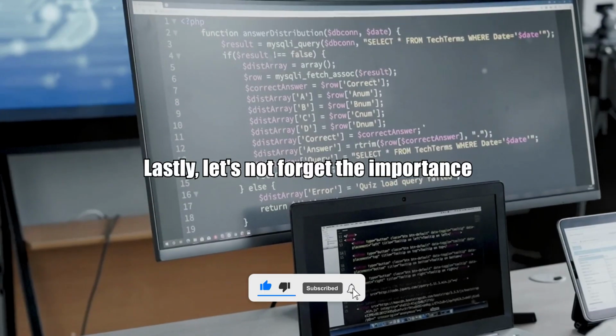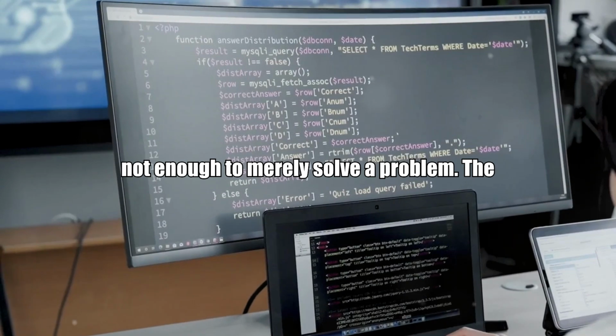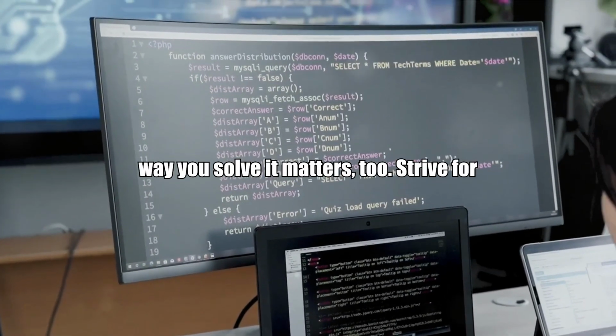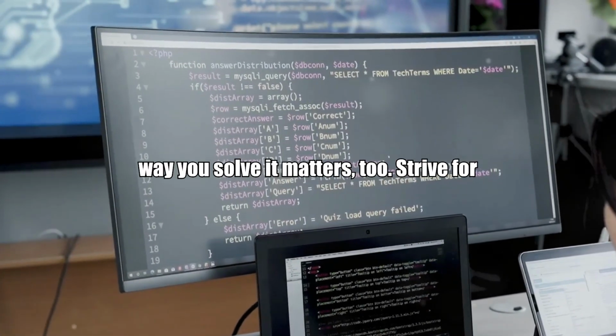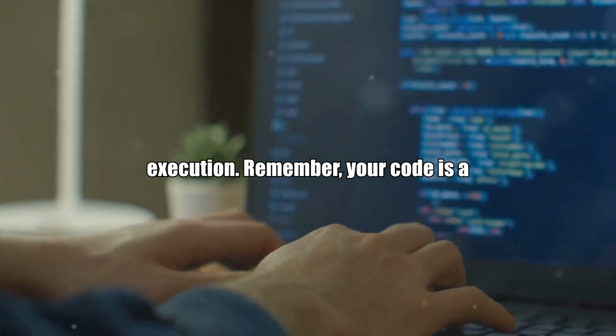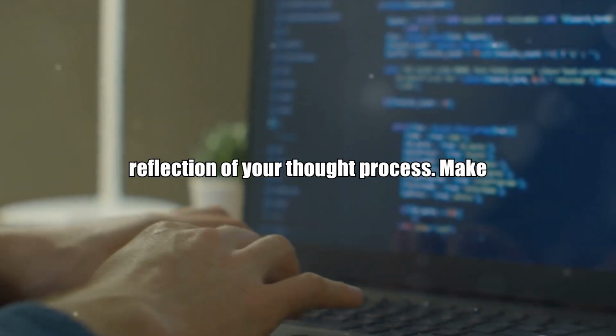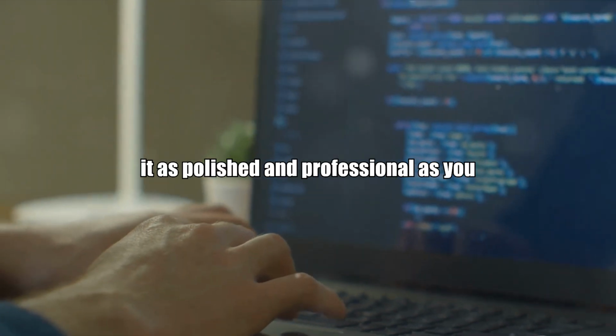Lastly, let's not forget the importance of writing clean, efficient code. It's not enough to merely solve a problem. The way you solve it matters too. Strive for code that is easy to read, easy to understand, and efficient in its execution. Remember, your code is a reflection of your thought process. Make it as polished and professional as you are.